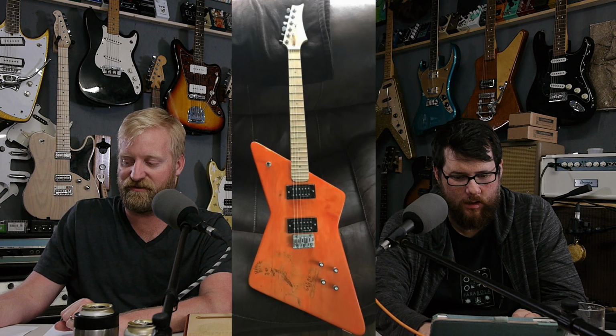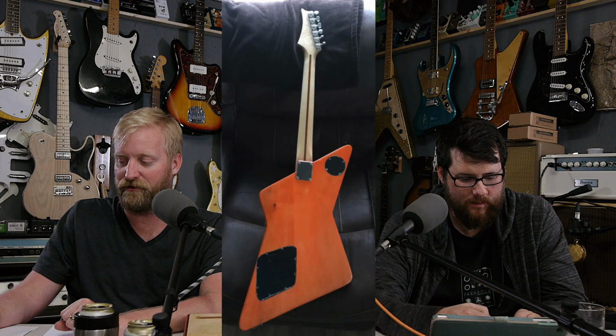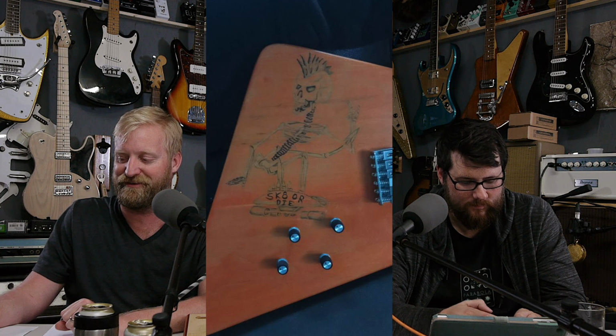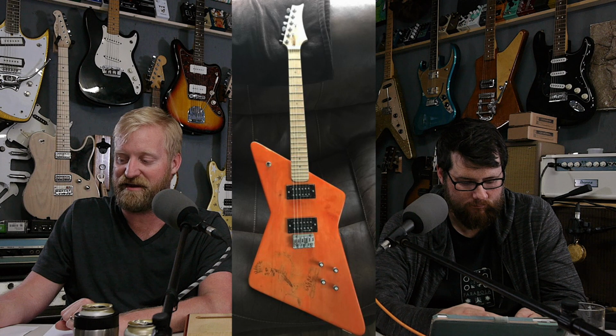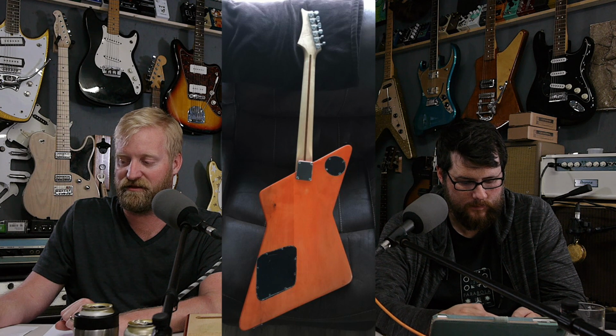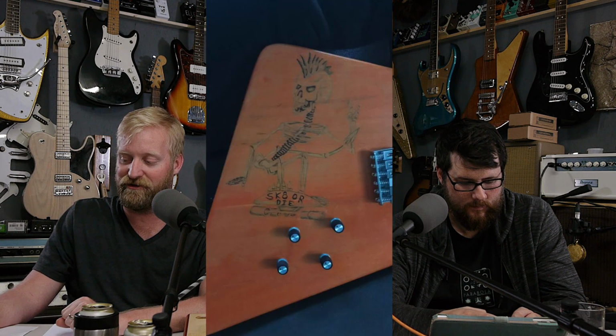I mean, all of the hardware on it looks really clean. Right, but I don't think this is a usable guitar. I don't think it gets played. I would be really surprised if this thing plays well at all, because that neck looks like the worst kind of cheap kit neck. And then, I don't know, man, there's just something about this that does not read as a guitar that's been played at all.